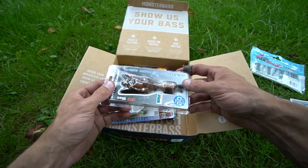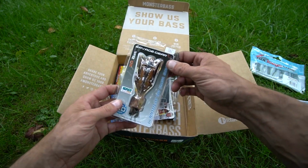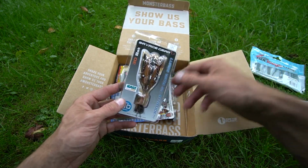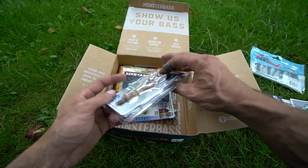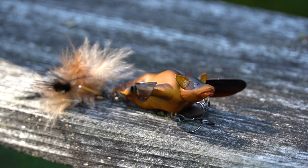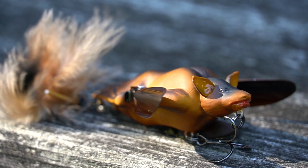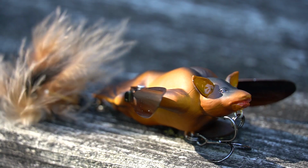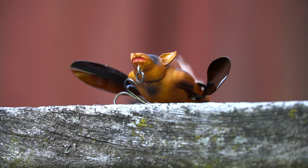Okay, you do have the Savage Gear 3D bat. It is a 3-inch, 1/4 ounce, floating, and it says crawling on the box. You're going to notice the rattle. The treble hooks on it are very, very sharp. The tail on the back of the bait, instead of being white and black, is brown and black. The bat is orange. It does have a very unique texture to it.